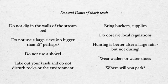My number one favorite tool for hunting shark teeth are actually those little pill bags that you get in a pharmacy, the little wee bags, not even the size of the palm of your hand. Those things are great because they are perfect for putting in small specimens and transporting them quickly.